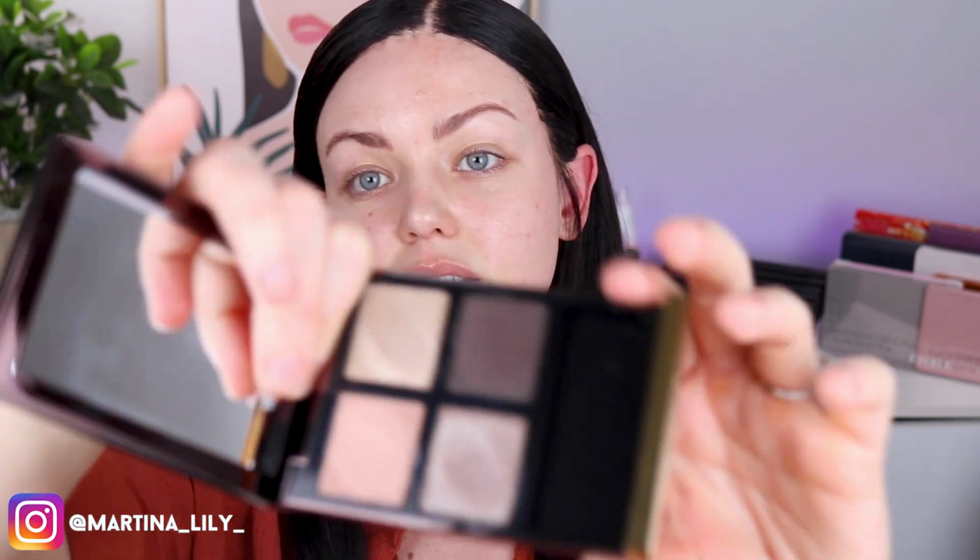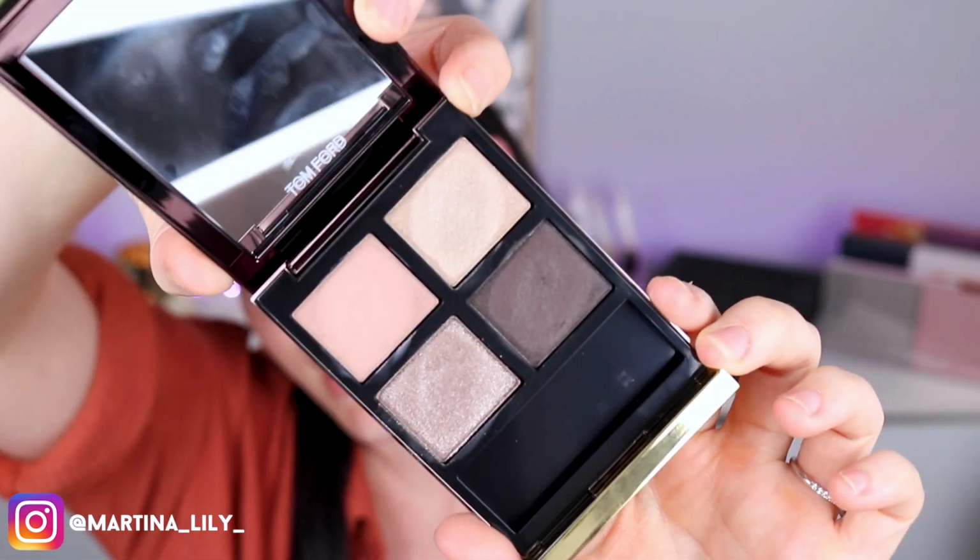Today we're just going to sit down and put on a full face of makeup. I have quite a few new products that I want to try with you guys today. The star of the show is going to be this Tom Ford quad in the color Rose Topaz, and it's the new kind of like cream formula that he just released. So we'll see if I love this one as much as the other Tom Ford quads that I have in my collection.